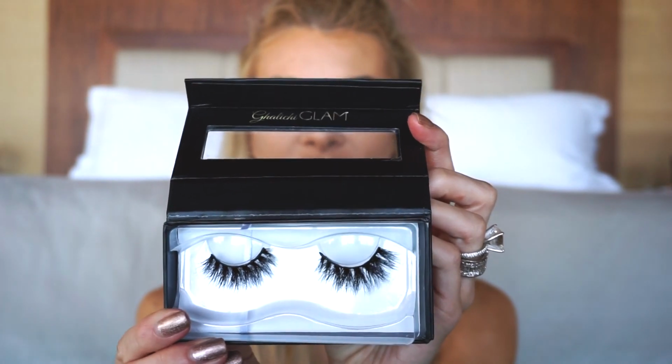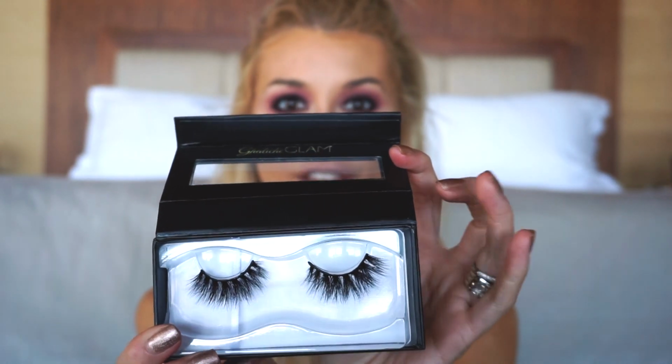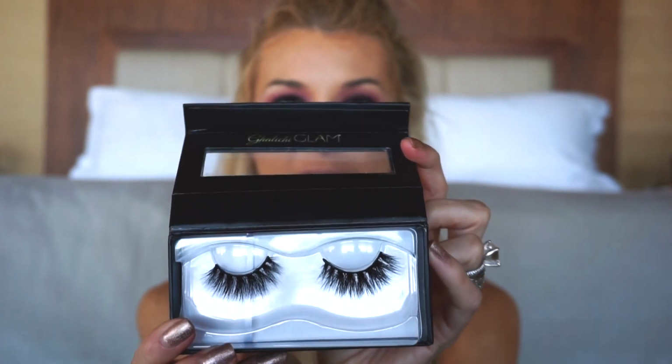Okay, so now I'm gonna apply falsies, and I'm gonna use the Lily lashes in the style Mykonos, and this is one of my favorite lash styles. I wore these on my wedding day. I love them. I think that they're just absolutely gorgeous, and they're nice and fluffy. They really suit my eye shape well. A lot of lashes that flare out too far are just too cat eye for my eye shape, so I love these. I'll pop these on off camera and I'll be right back.